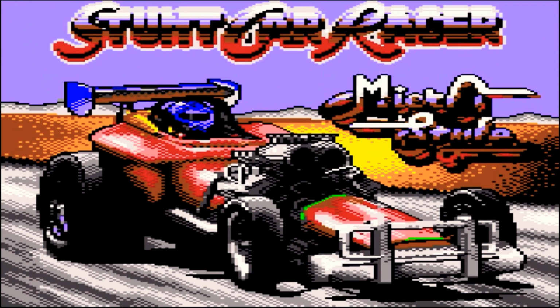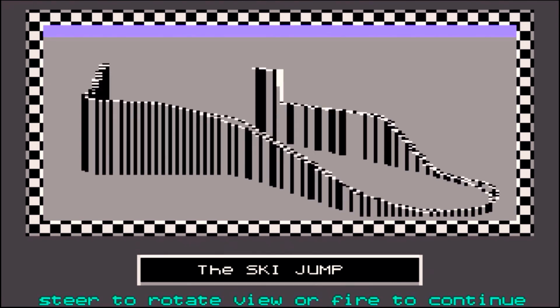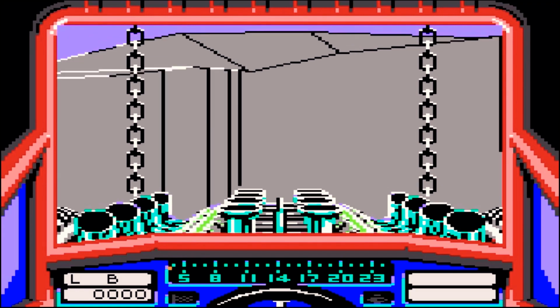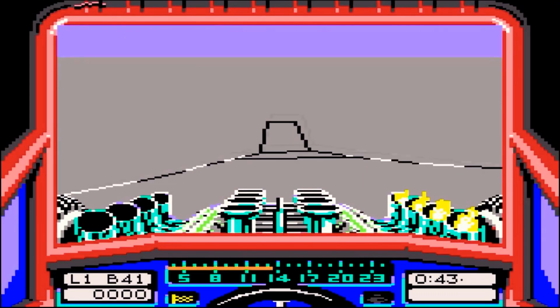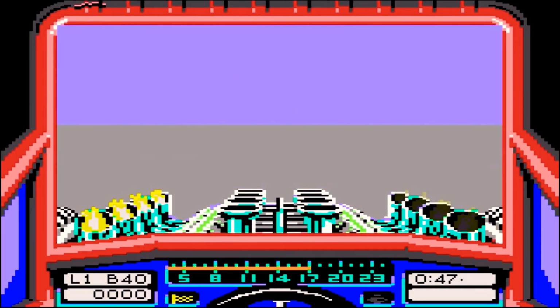So now we're at number 5. We have Stunt Car Racer, released by Microstyle in 1989. Guys, this is the racing game to have on the Commodore 64. If you like racing and you love your Commodore 64, I cannot believe that one, you haven't played this, and two, that you would disagree with me.